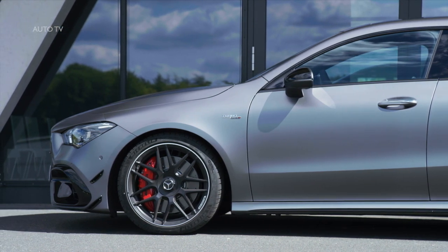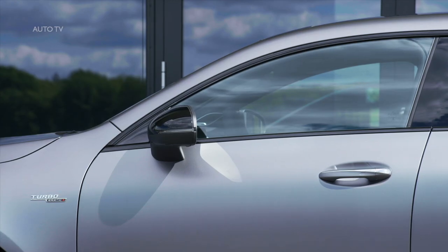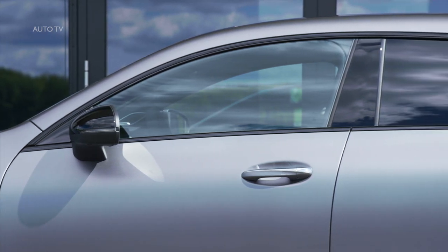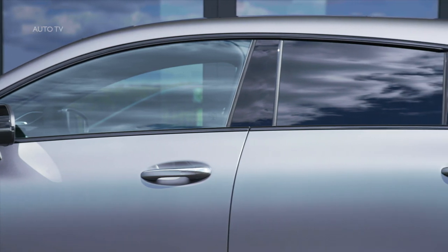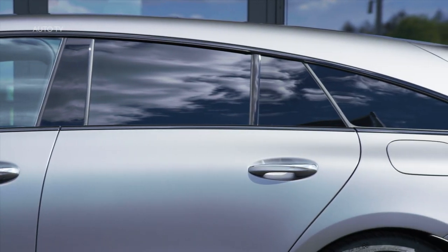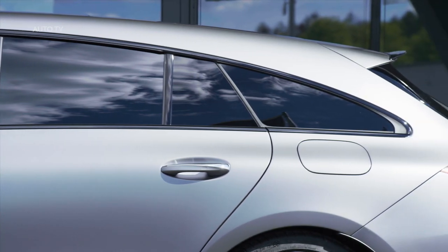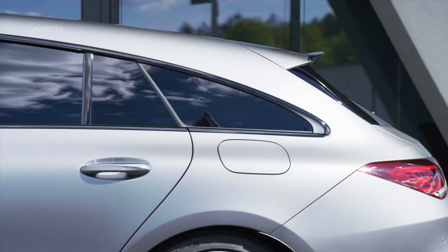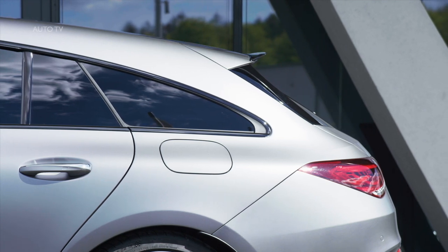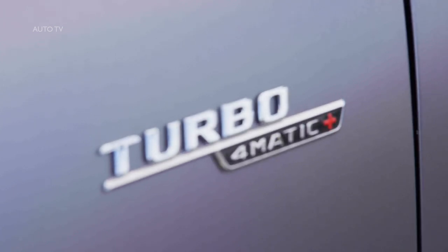The AMG-specific radiator grille with the vertical slats unmistakably identifies the shooting brake as a member of the AMG Performance family. At the same time, the shark nose, the sharply defined, narrow headlamps and the flat, aerodynamic bonnet lend the front a crouched appearance. The imposing presence is also accentuated by the wider front wings with flared wheel arches. These create space for the wider front axle, and underline the athletic appearance.